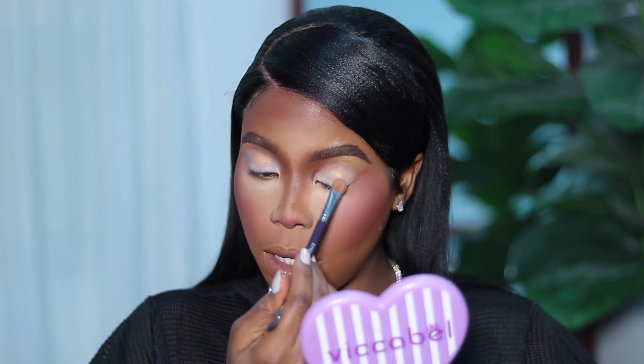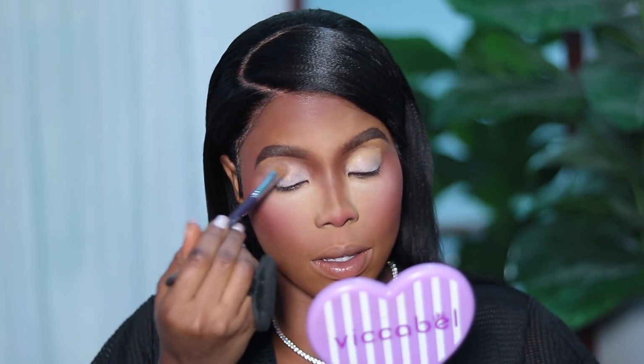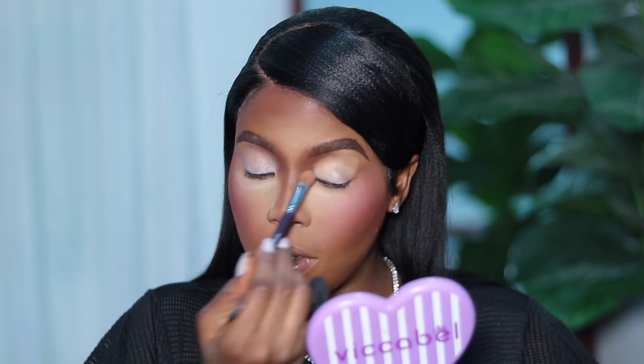I'm going to take a bit of the Younger Beauty concealer just to tone that down a bit. I'm just toning it down in the crease because we need the lid to be bright, but the crease doesn't need to be bright. We're going for a soft look today.